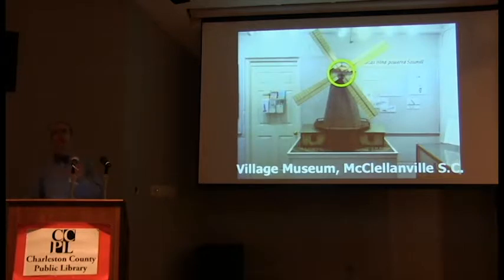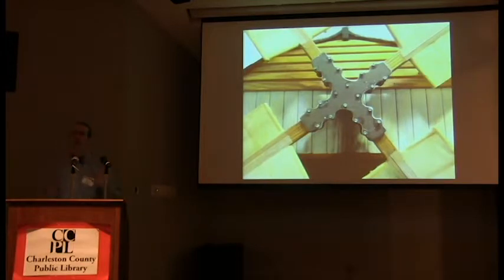So let me draw your attention to the center of this windmill. Where you see those four arms coming together, there is a central hub. Rather than made out of wood, that entire hub is made out of iron. That is, excuse me, not cast iron, but wrought iron. Pretty high-tech and pretty heavy for that time period. This is something that's created in the late 1780s, early 1790s.